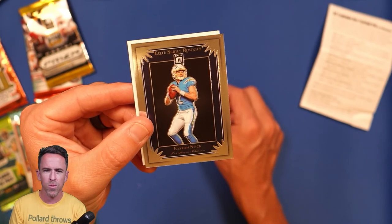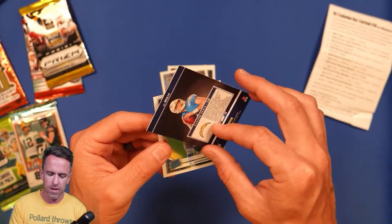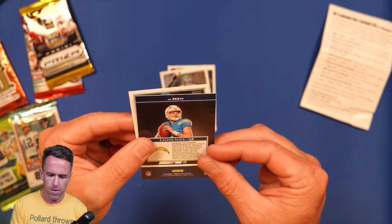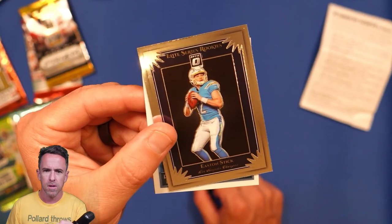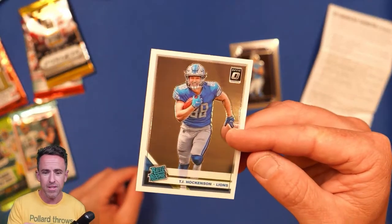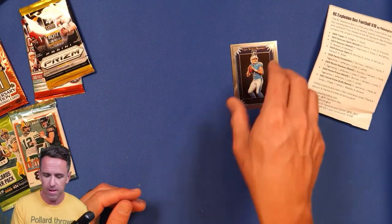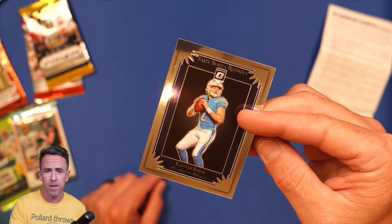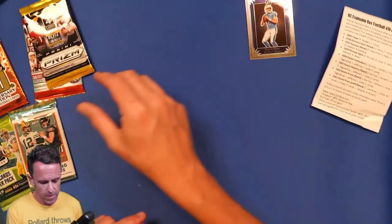Was Easton Stick a real human being? He was on the Chargers. He was a rookie that year. Easton Stick. And TJ Hockenson. I'm sorry. That seems like a human being that someone created in Madden. Easton Stick. It's a great name. What is he doing now? Someone look it up. Okay, let's move on.